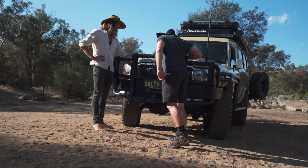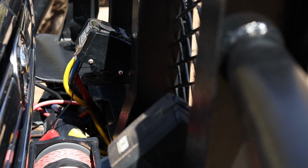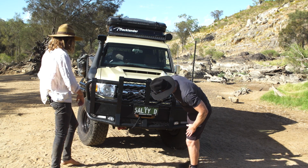But that's good, and you've got plenty of room back here. Oh, there's heaps of room, man. For the winch, you could almost fit 2 winches in there. Just one on each angle, mate. What is this? Mate, that is just a lockbox for my car keys. Oh, when you go surfing? Yeah. Well, let's have a look at the sides.